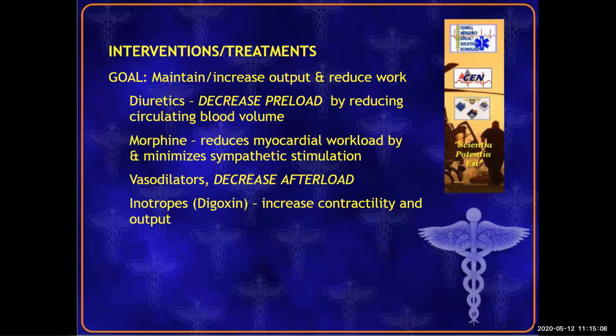DIG is a chronic maintenance medicine they're on for long-term output enhancement. We'll talk about digitoxicity and some other things with it later on. That's not something normally we're going to use in an emergency to suddenly pull them out of the clutches of death, but it's something they're on maintenance-wise.